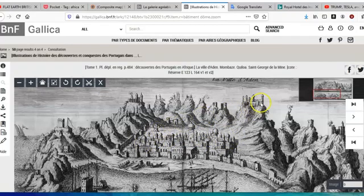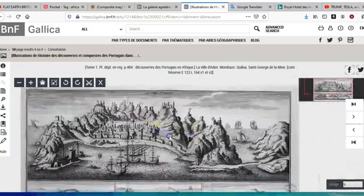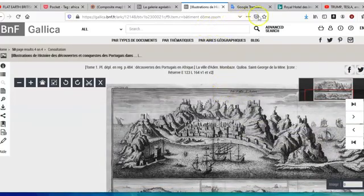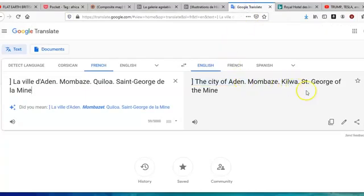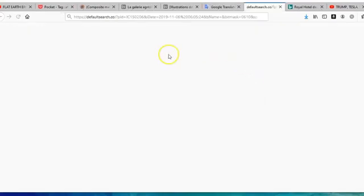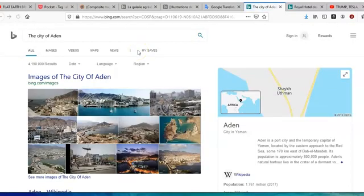And then up, look at this. On every mountaintop, on every peak, there is a castle. Wow, man. Saying the city of Aden. I've never heard of the city of Aden. I'm sorry, I'm going to do this. Bear with me, let's see what we find here. City of Aden, oh well, there you go.